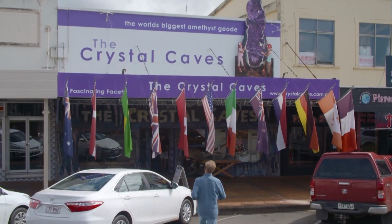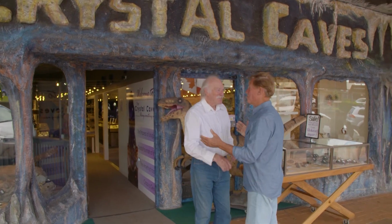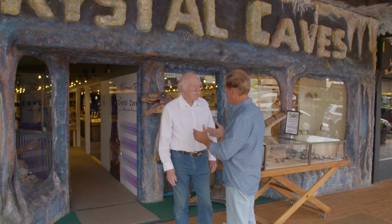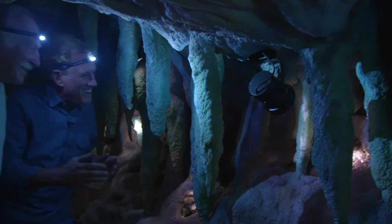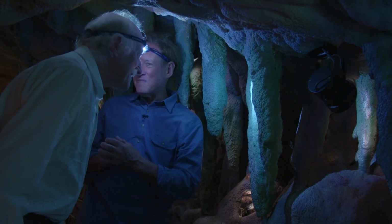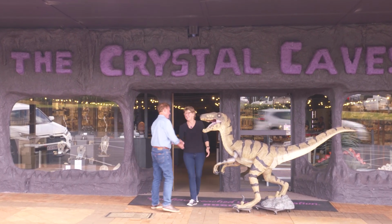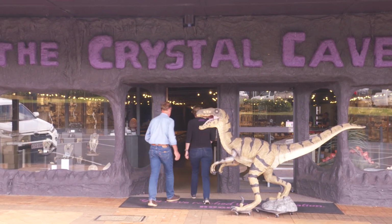One place I've visited before is the dazzling Crystal Caves in Atherton, where I met the man whose vision this was, Rene Boissebane. Rene, how impressive. You have built your own cave system. Yes, it was like a dream. I want to continue the dream by creating a fairy tale adventure and the reality of beautiful specimens. Today I'm meeting with his daughter, Giz, who's taken over the dream.